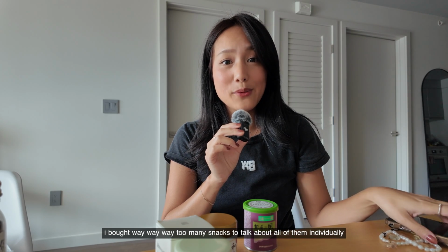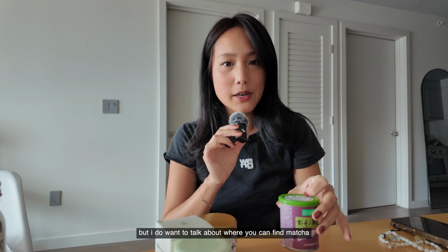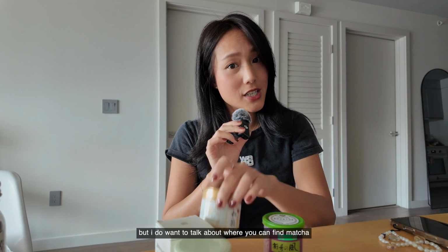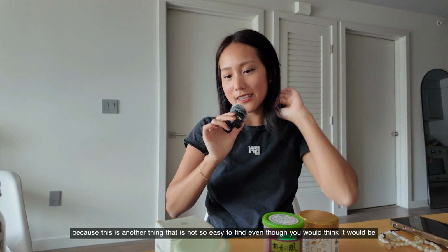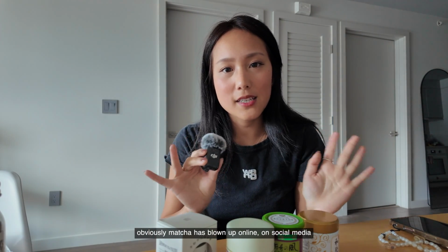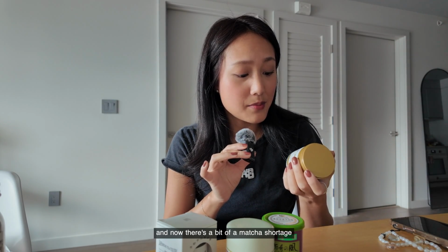I bought way too many snacks to talk about all of them individually, but I do want to talk about where you can find matcha, because this is another thing that is not so easy to find, even though you would think it would be. Obviously, matcha has blown up online, on social media, and now there's a bit of a matcha shortage. Here are my tips for you.